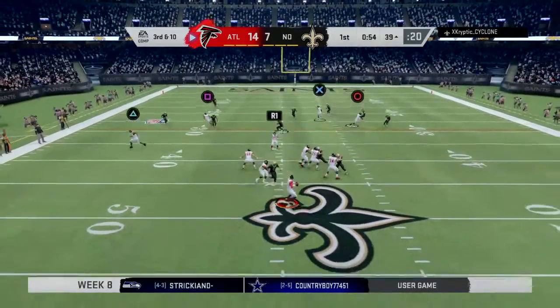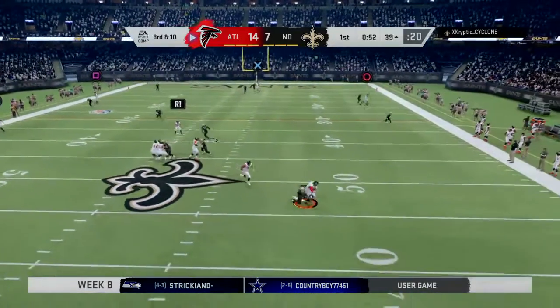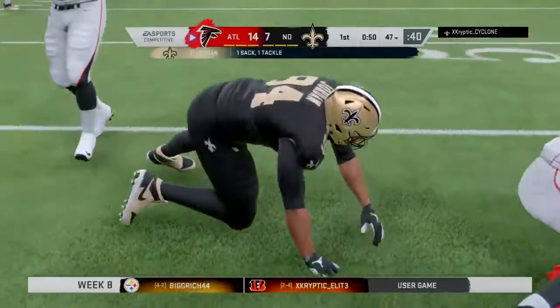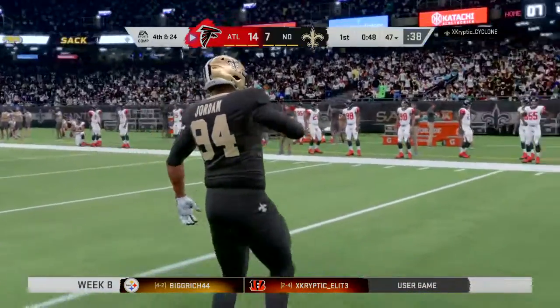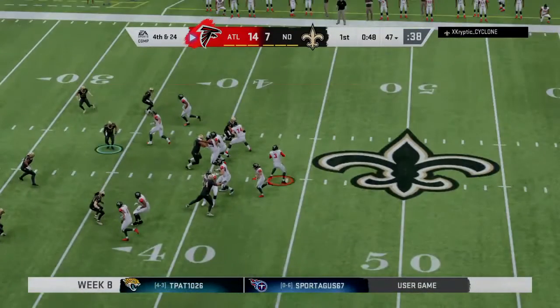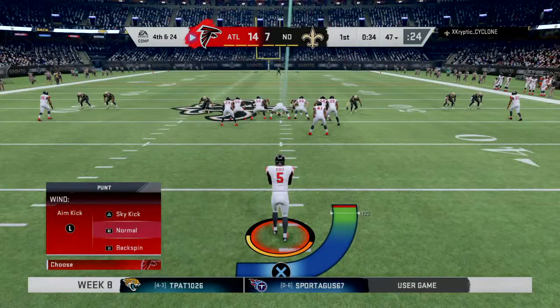On third down, Winston. Eluding the press. And a big loss here as he's taken down. Cameron Jordan, he's the culprit, and that is now his 13th sack of the season as his great year continues.